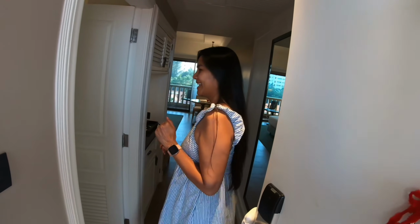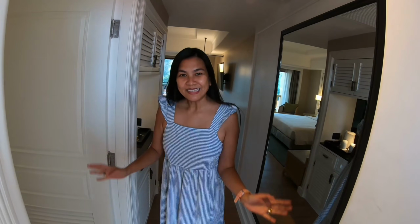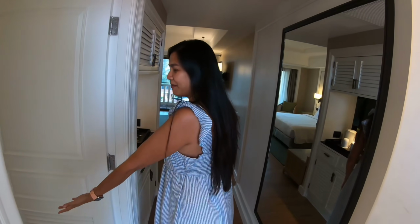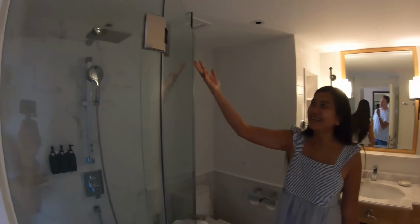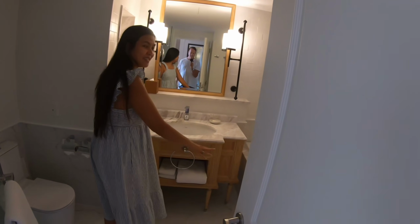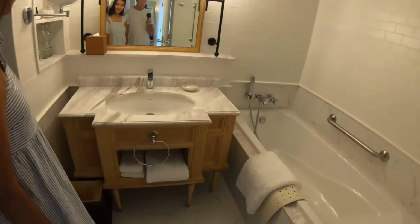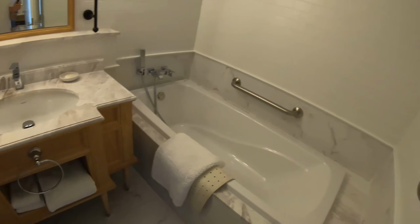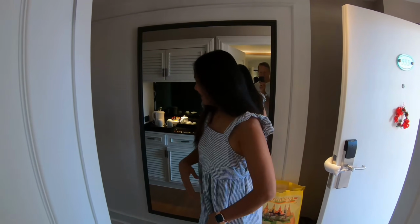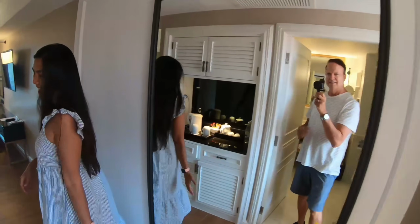Welcome to our room. So when you walk into the room, it looks nice and clean. You have a bathroom on your left-hand side, a big rain shower, and a nice sink. I love the sink. And a bathtub. Yeah, I like the woodwork. Look at that woodwork. So nice. Then you have a big mirror here, which is nice. I love that.